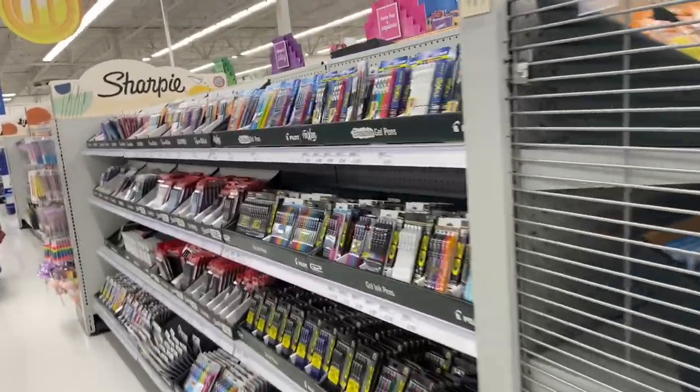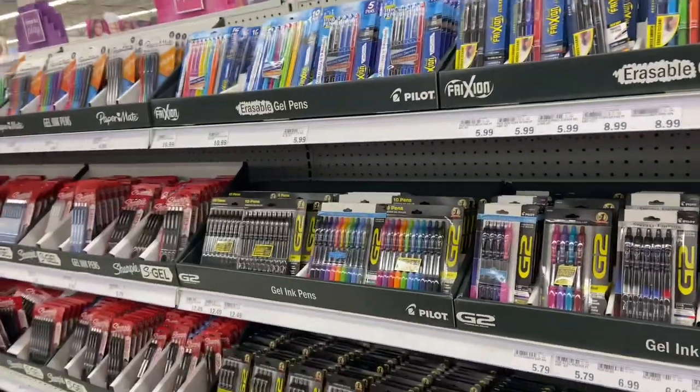And it looks like it's just pens and Sharpie. So that's going to do it for this walkthrough here at Meijer.